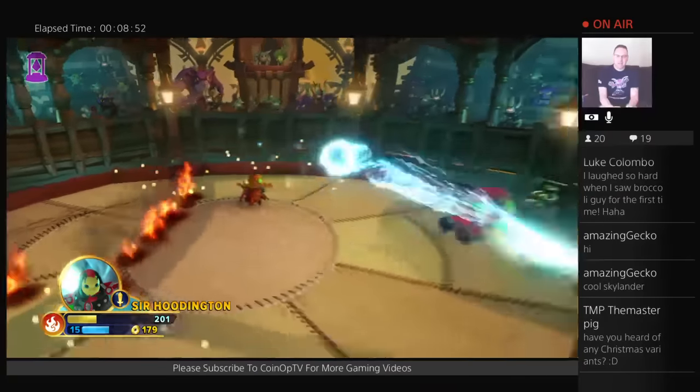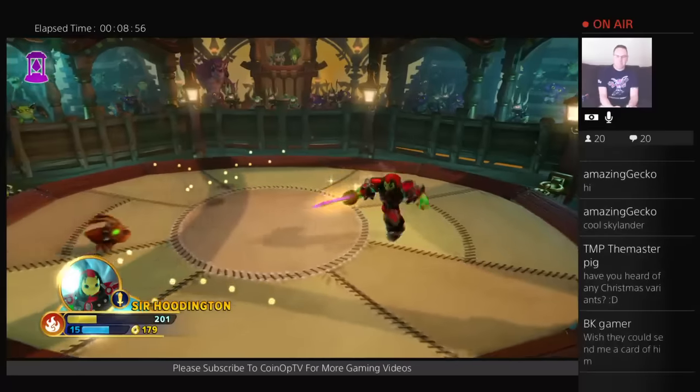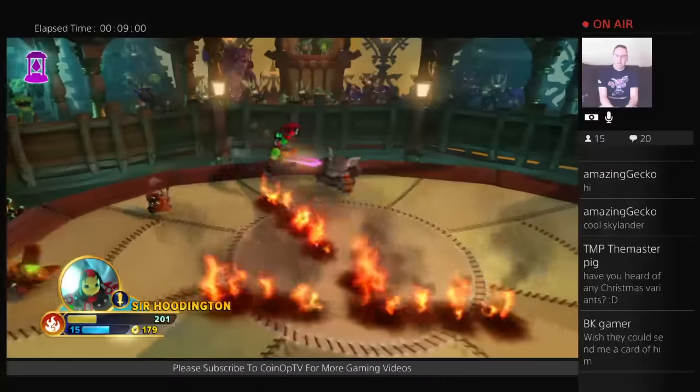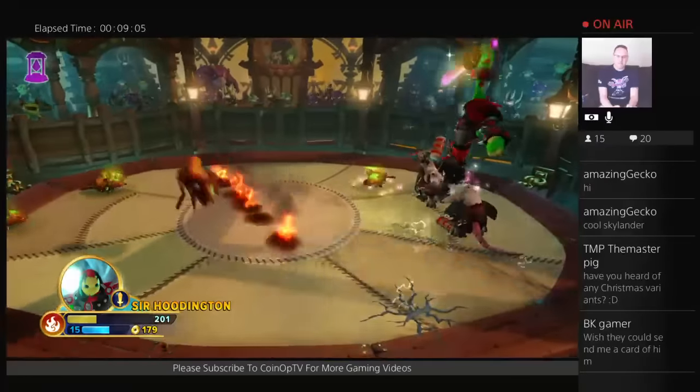Fast. So the knight class is fast. I've been playing with Ambush a bit. Ambush doesn't seem this fast to me. It's almost like the Imaginator Knight is revved up there or something.